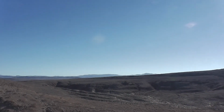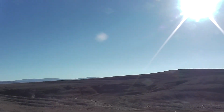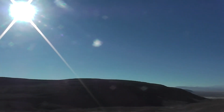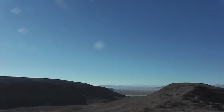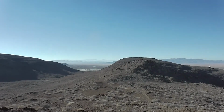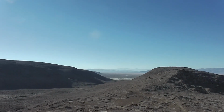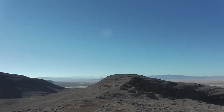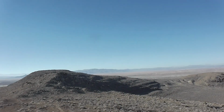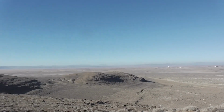This was well worth the climb up here just to see this beauty of the surrounding here. So I figured I'd take one more shot of it. Can't beat that. Sierra Nevada's in the background back there. Then Grimes Point and all that.